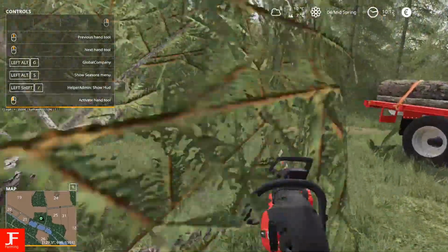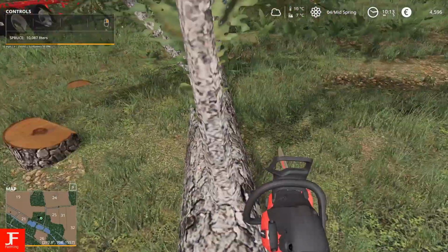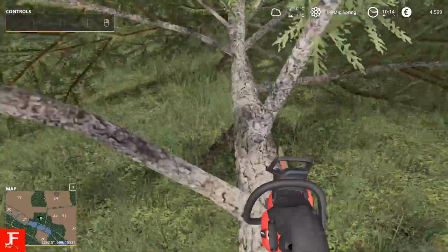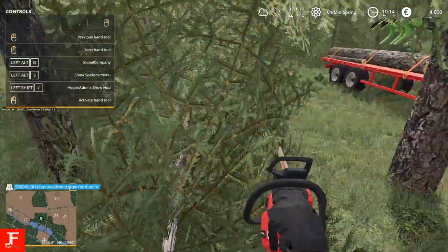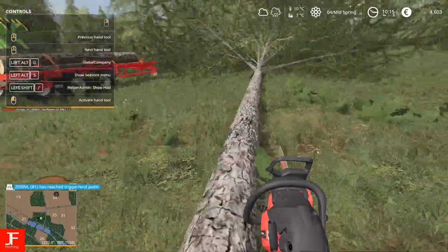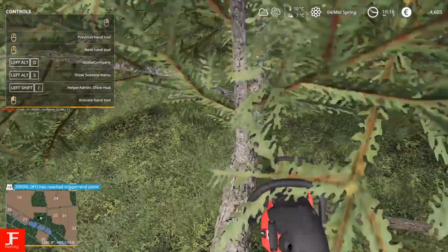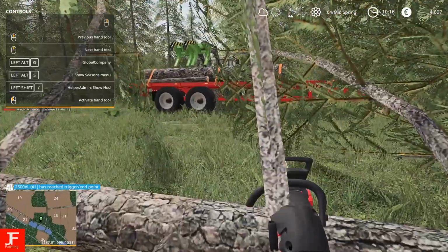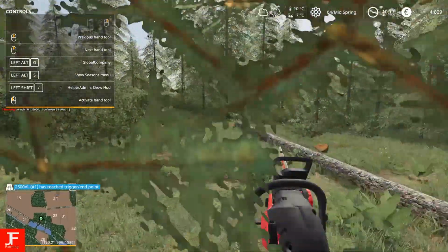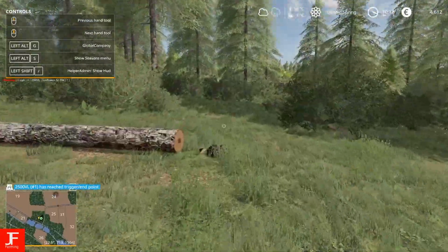Okay, so there were some pieces there that just didn't want to come off. Apparently doing a little wiggle seems to help. Not quite sure why. Okay, well, let's get another tree down. Let's do that first. This one's quite small, so we should probably leave that one.